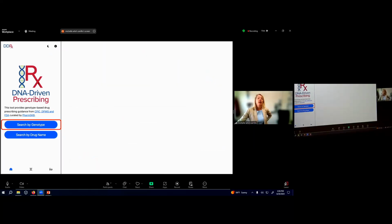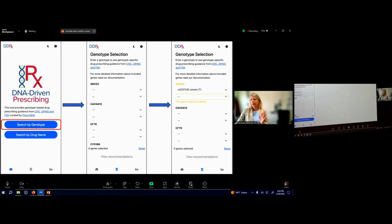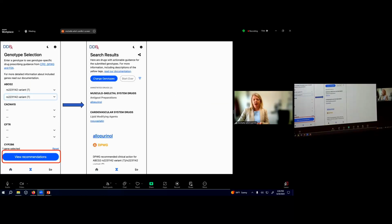Okay, so you can search by genotype. It's pretty self-explanatory. If you search by genotype, you get these pull-down menus. You have to put two alleles. You go to view recommendations. And this time, what comes up is a condensed version of what you saw on the GSI.